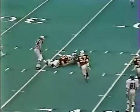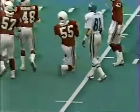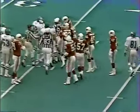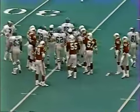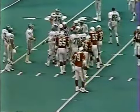Jaworski from the shotgun. Dumps it across the middle. It's short of the 1st down, and it might be fumbled at the 36-yard line by Haddix. Haddix had the catch. Tom, I think that is a reception and a fumble. I don't think they can rule it any other way. Anthony Bell came up with the football, number 55.